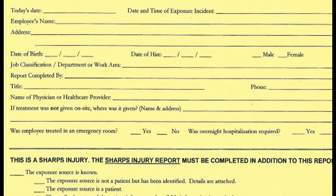Well, we've discussed ways to help minimize the likelihood of exposure to blood, but no matter how careful you are, accidents can happen. If you have an exposure incident, you have the right to immediate medical attention. Any exposure incident should be reported to your safety and health manager as soon as possible. These forms are used to document exposure or sharps injuries in your workplace. They should be completed as soon as possible after an exposure incident.